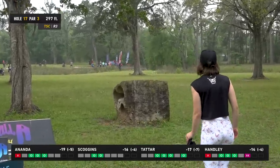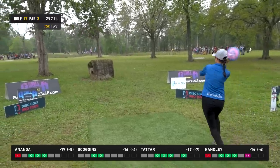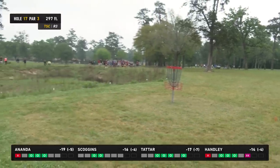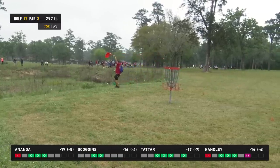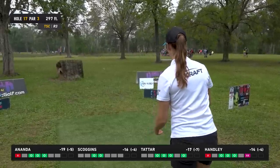Oh, and Sai pulled that one, and I think that tree might have actually helped her. That tree absolutely helped her. That was going straight OB, and she was going to have a tricky approach just to save her bogey. That's kind of what I thought when I saw it. And Owen. Wow, what is happening here? Kristen goes OB, Owen goes OB. Sai hits a tree and stays safe. This is crazy.